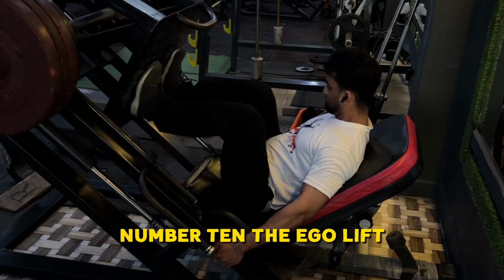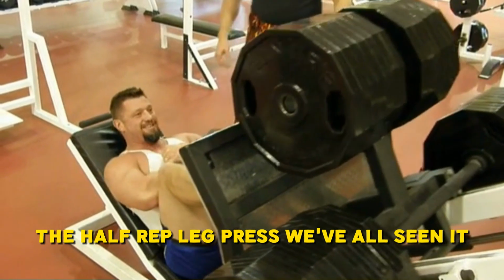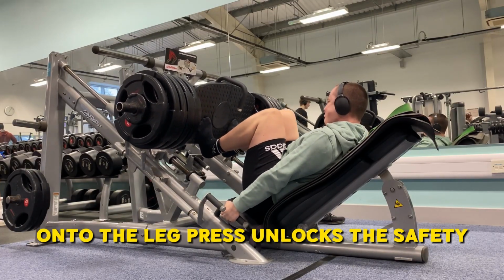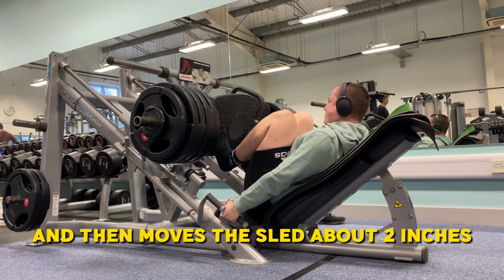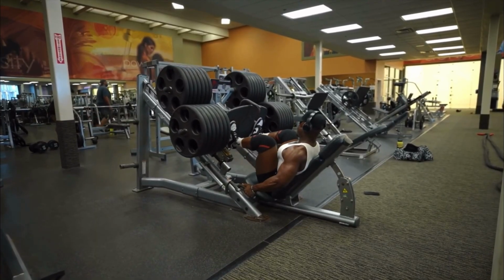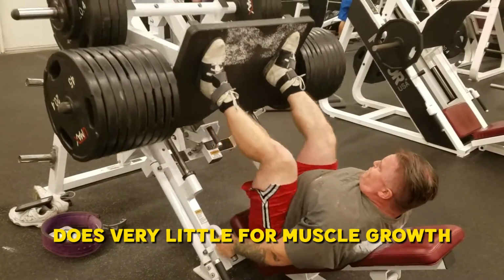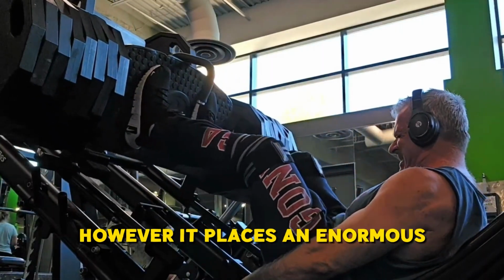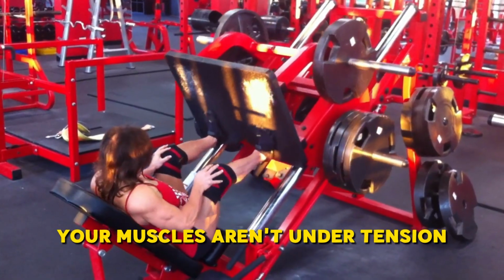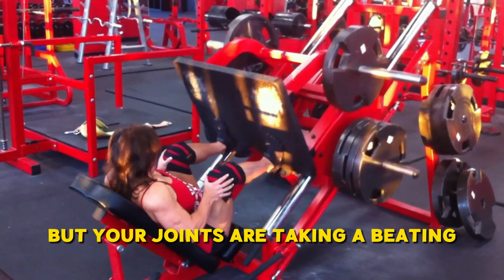Number 10. The Ego Lift, the half-rep leg press. We've all seen it. Someone loads up every plate in the gym onto the leg press, unlocks the safety, and then moves the sled about 2 inches. This is pure ego. Moving a massive weight over a tiny range of motion does very little for muscle growth. However, it places an enormous amount of compression on your knees and lower back. Your muscles aren't under tension long enough to stimulate growth, but your joints are taking a beating.